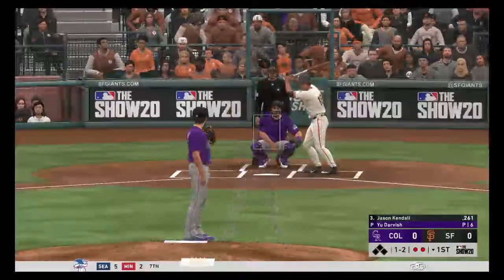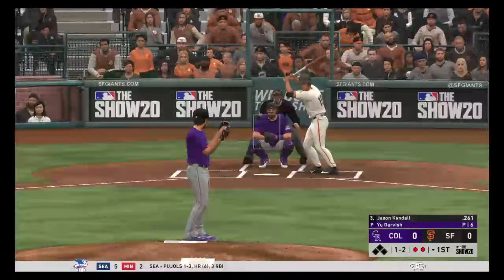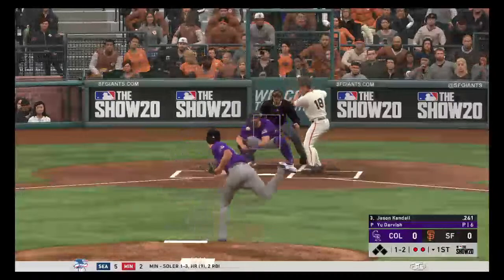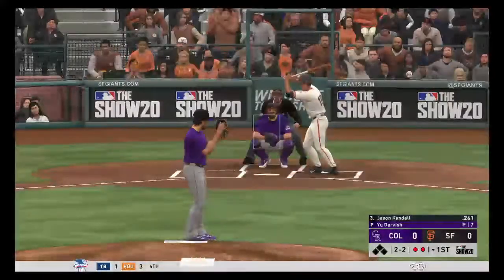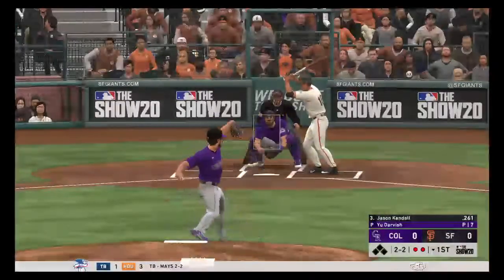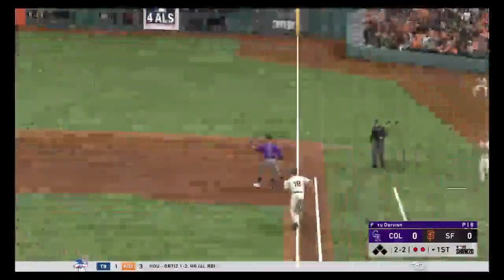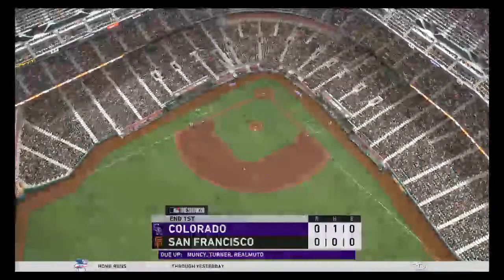And he's keeping it down here, and that's a called strike 2. Two balls and two strikes to the Giants catcher. Sent on the ground out to second. Scooped up. Throw on to Muncy gets him, and with that they'll end the inning.